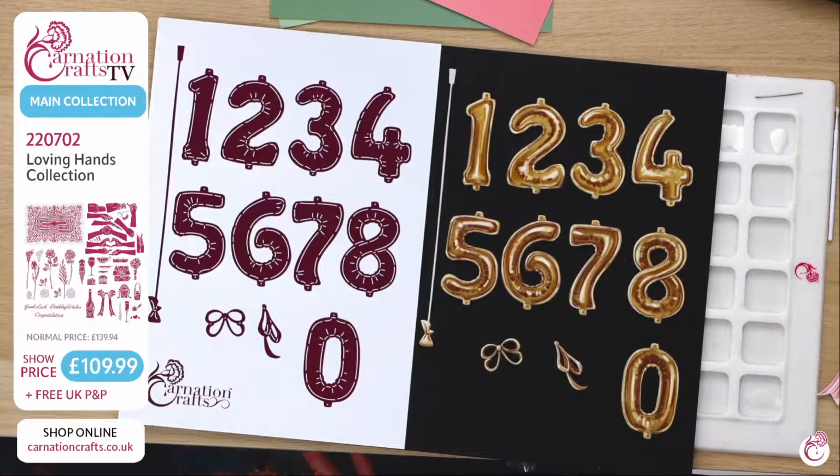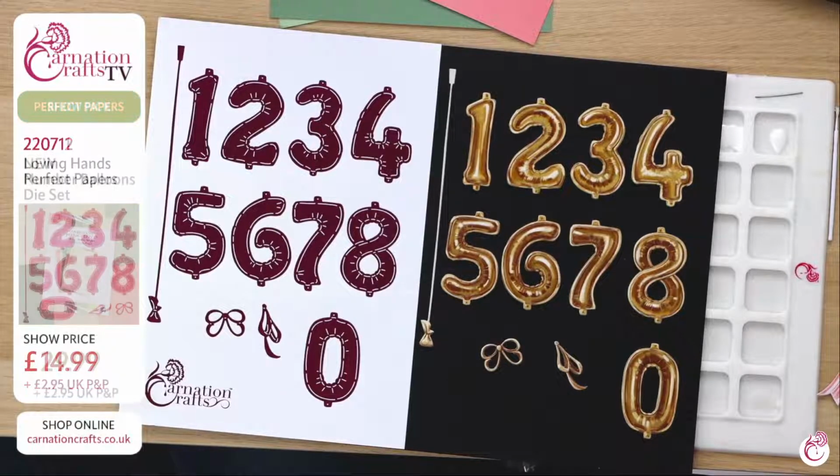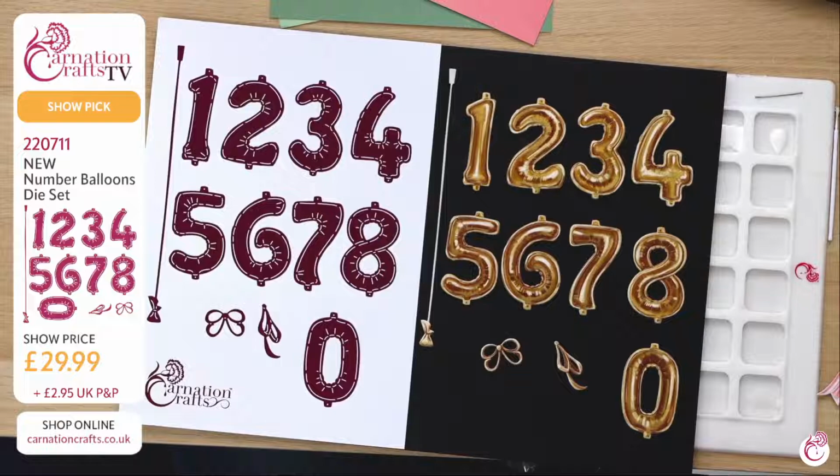These are great. They really are. True celebration numbers. They look like the real thing. So spot on. They're just ace. So Dave made a good point earlier that you could cut them in mirror card.